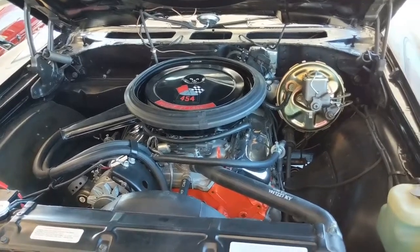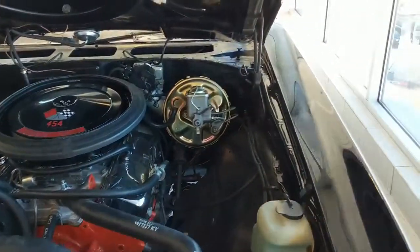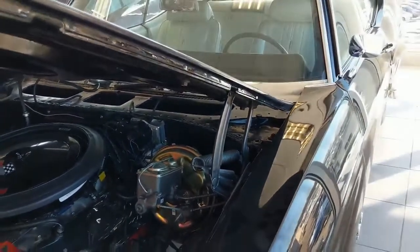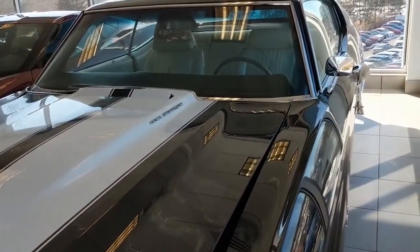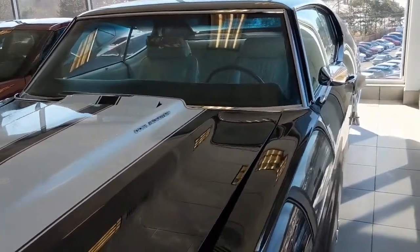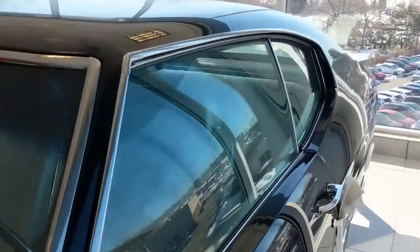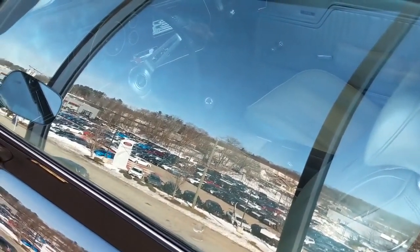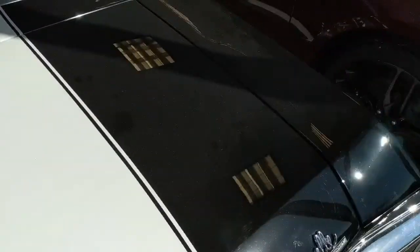Everything is very proper under the hood of this car. And I took a peek at the cowl trim tag, which is over there. It's a January 3rd week build for the body, and the engine was assembled at the Tonawanda assembly plant on December 12th. So this is a numbers matching car in more ways than one. Oh, got some good reflection of the parking lot and all the inventory that's out there. This is an absolutely stunning car.